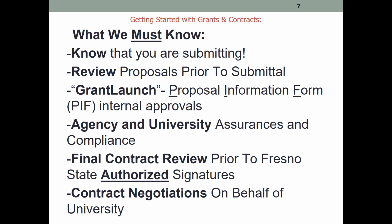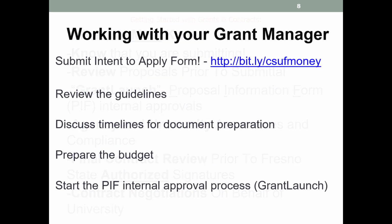We need to review the proposals, and then we prepare the proposal information form. It's called the PIF, P-I-F, and that's just a summary of your project. It's just an internal form. It's routed electronically prior to submission of your proposal. So often you'll work with your grant manager who will develop the PIF for you. And then once an award is made and a contract comes in, we have to work on getting the necessary approvals and the authorized signatures before it can be considered fully executed.